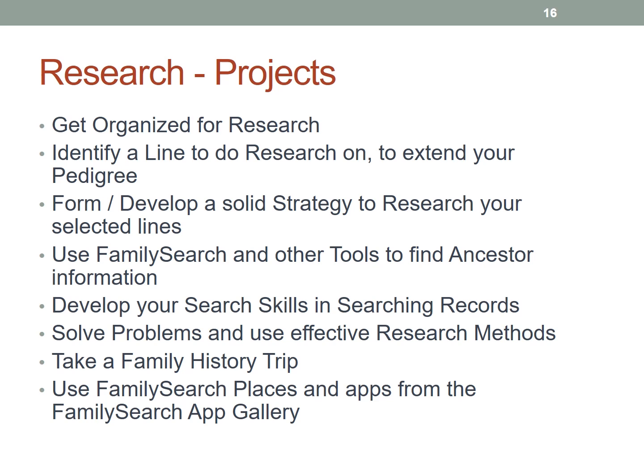The projects that we have are getting organized, identify, align to do with the research that we want to extend our pedigree charts, form, develop a solid strategy so that we can research our selected lines, how to use Family Search and other tools to find ancestor information, develop our search skills in searching records, how to solve problems and use effective methods, take a family history trip and how to plan for it, use a Family Search, places, and apps from the Family Search app gallery.